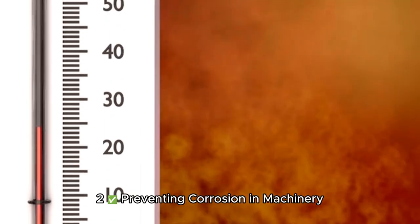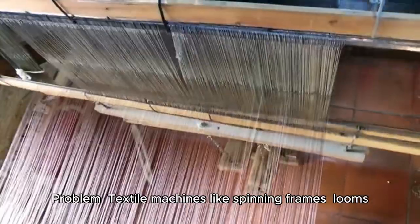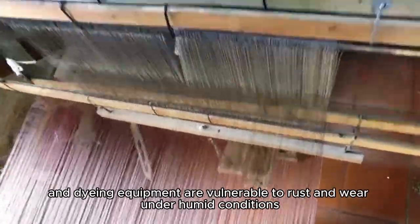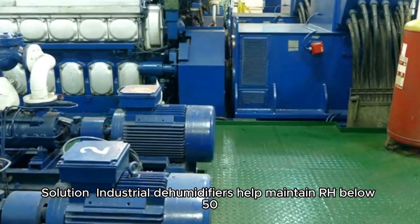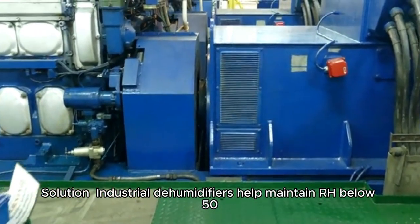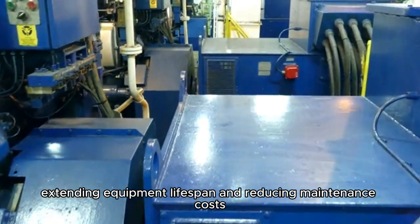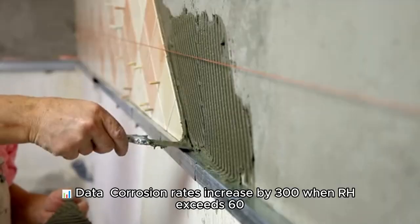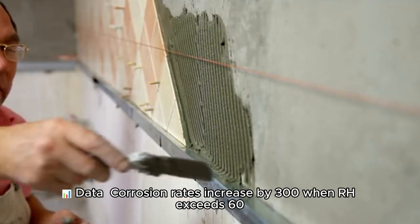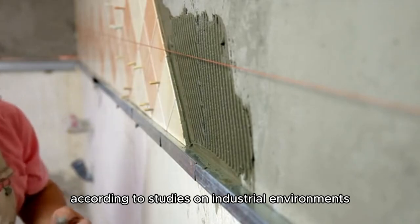2. Preventing corrosion in machinery. Problem: textile machines like spinning frames, looms, and dyeing equipment are vulnerable to rust and wear under humid conditions. Solution: industrial dehumidifiers help maintain RH below 50%, extending equipment lifespan and reducing maintenance costs. Data: corrosion rates increase by 300% when RH exceeds 60%, according to studies on industrial environments.